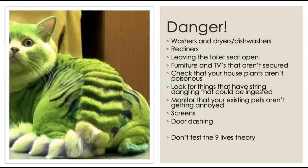Leaving the toilet seat open isn't great. Furniture and TVs that aren't secured. They're going to try to jump up. They're going to try to knock things down. If something isn't secured that's really heavy, it could come on top of them, and it's not good. So just be careful as you notice them starting to move around the house and what they're getting into, but make sure any heavy items are secured to the wall. Check that your houseplants aren't poisonous. There are some, like lilies. A lot of the succulents are poisonous, so make sure to get those out of the way of your kitten. Look for anything that has string dangling that could be ingested.